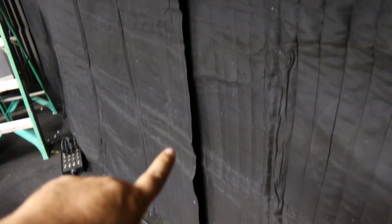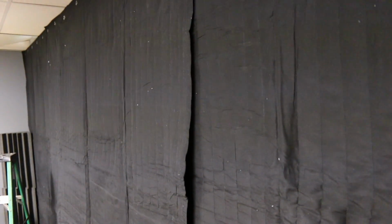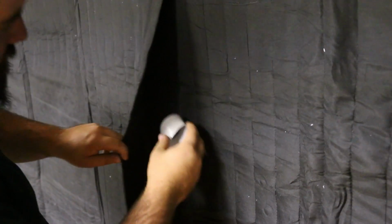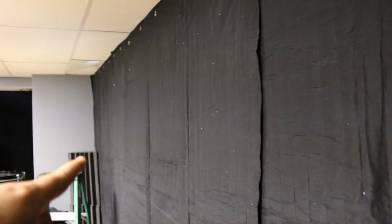So knowing me, this seam is really going to annoy me, so I think I'm just going to try to tape it together. It's not completely gone, but it's definitely better. So I'll definitely do that on the other side.